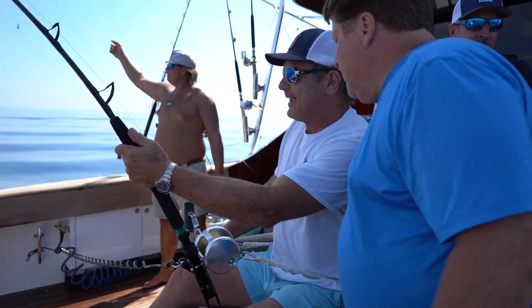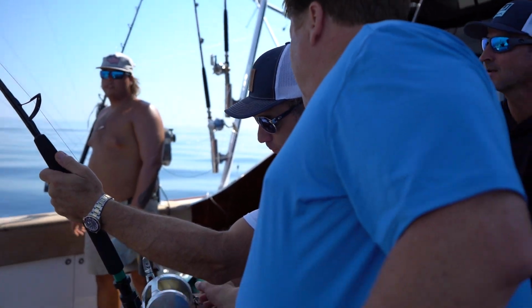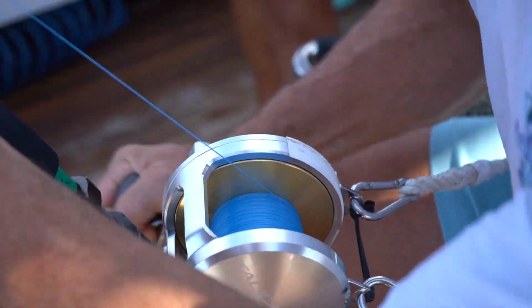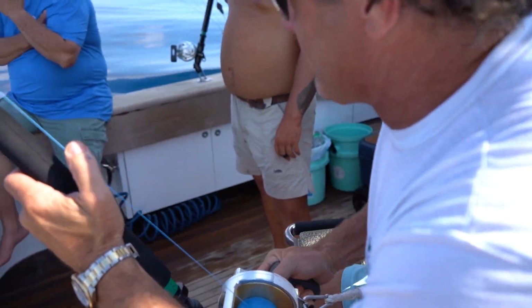Back up, you gotta keep. Yeah, slow down a little bit. We're gonna try to pull him out. You got him on your nose. Yeah, I feel pressure. Yeah, he's still on. Oh, he's swimming around towards the boat.